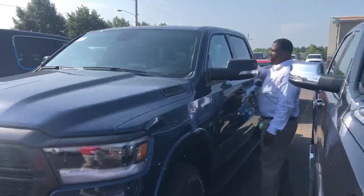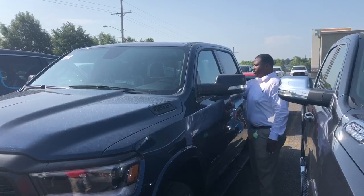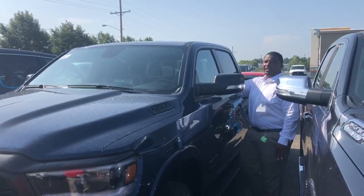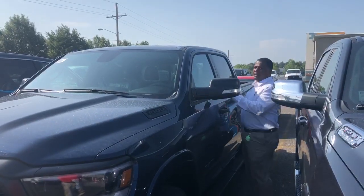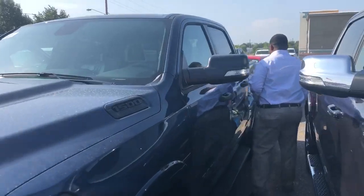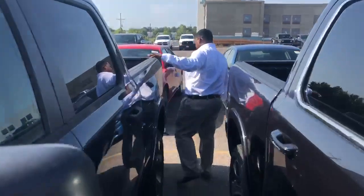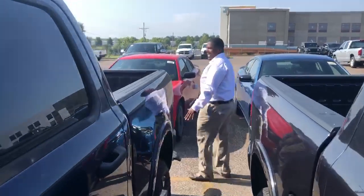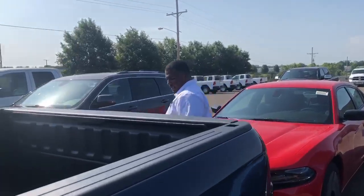You have the premium cloth vinyl bucket seats, black interior. You have the 12-inch Uconnect media center, Android Auto. You have the Apple CarPlay as well with the built-in navigation system. We also have the bed liner, black. You have the assist step on the back. You also have the backup camera installed as well.